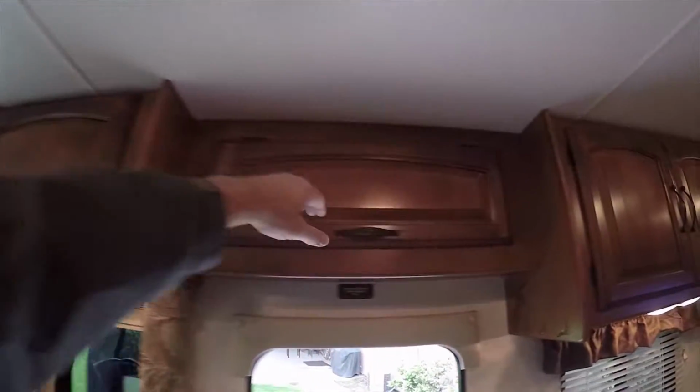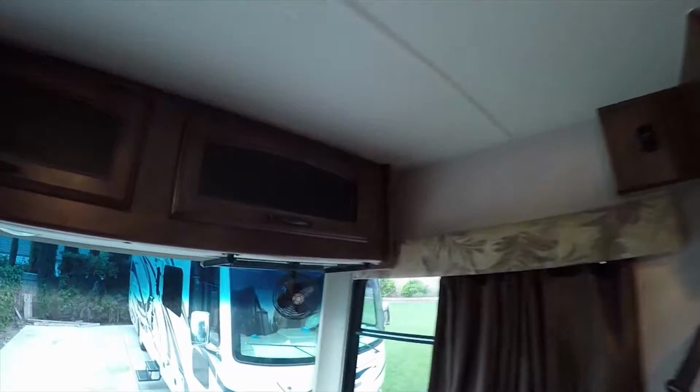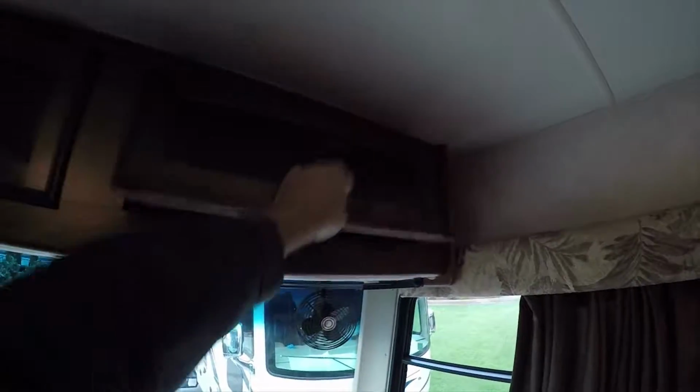Look how clean all these compartments are. You have front map storage compartments.